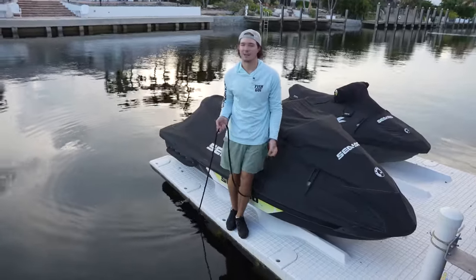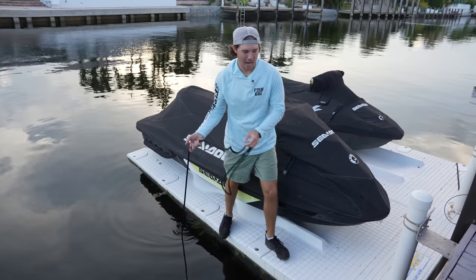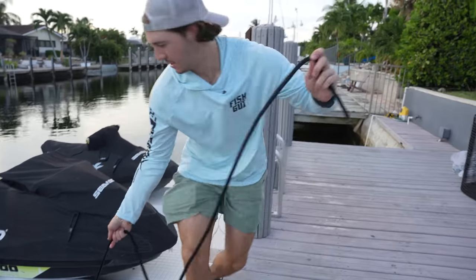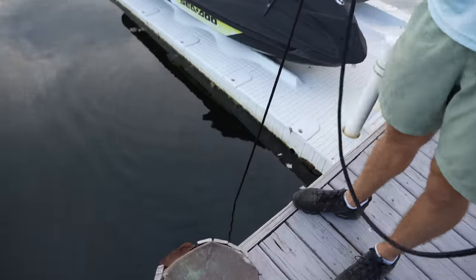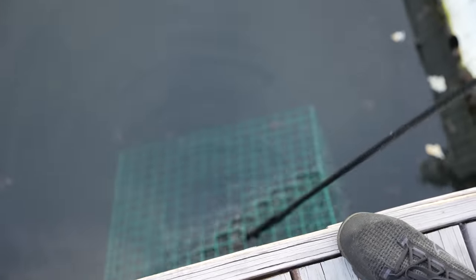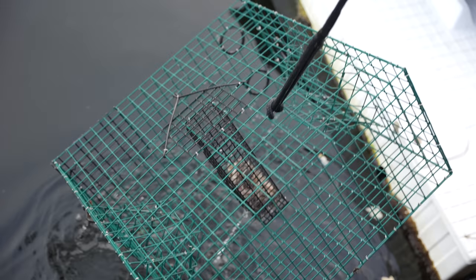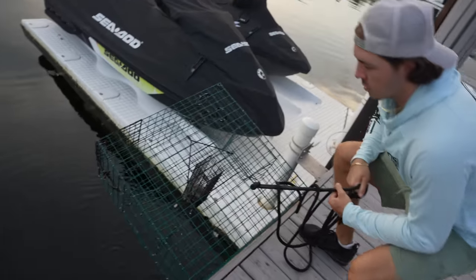I hope this crab's in here. I mean, I used to be the master crab catcher. What happened to me? I'm in a slump with the crabs. I don't see any white. Jack, I don't see any white. Nothing. Literally, look at the sardines.